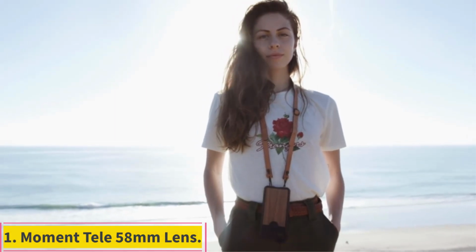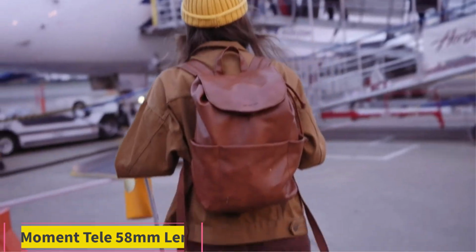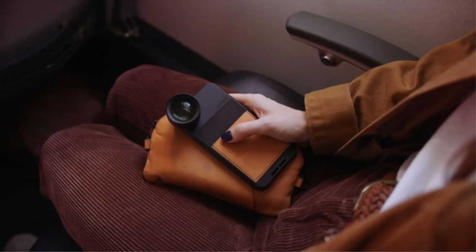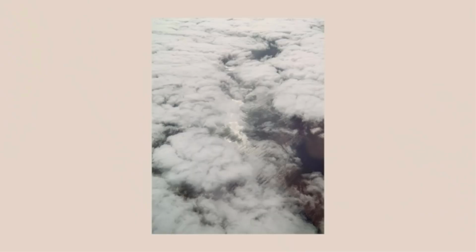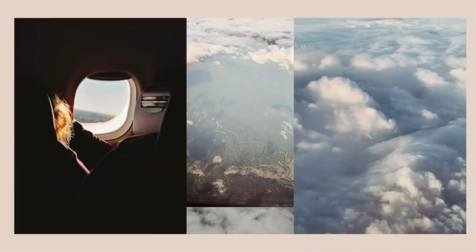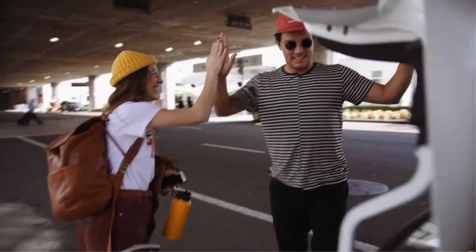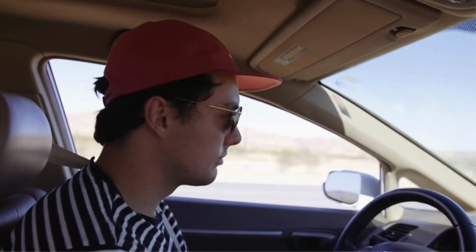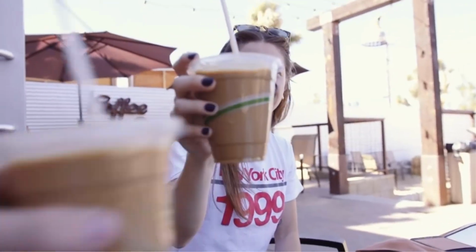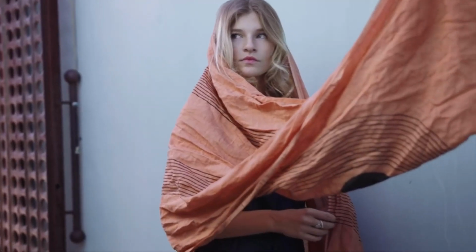Number 1. Moment Tele 58mm Lens. The Moment Tele 58mm lens is the best telephoto lens we tested. It makes it look like you are 2x closer than with a bare iPhone lens. This magnification shoots excellent portraits, but with suitable composition, it also excels at shooting landscapes. This lens had the highest overall test scores, with top marks in center sharpness and color rendition. The telephoto effect is a dramatic change from the stock lens and can be paired with some iPhone's telephoto lenses.